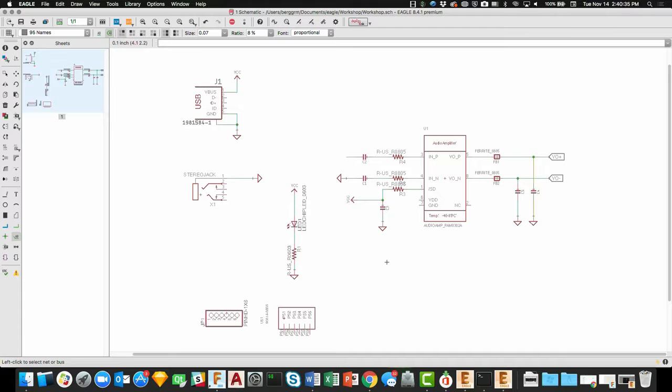So let's go ahead. We've gotten the components down in the schematic. I want to just take you over to the printed circuit board editor and show you the difference between these two. Anytime that you create a schematic, if you start with the schematic, there's a button along the top up here, just to the left of these numbers. It says schematic and board, or SCHBRD.